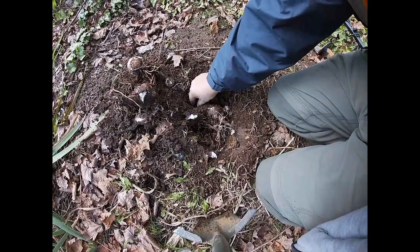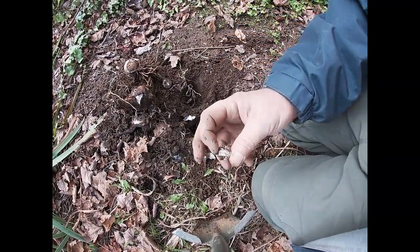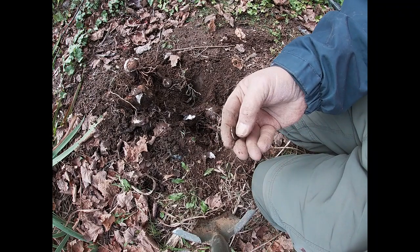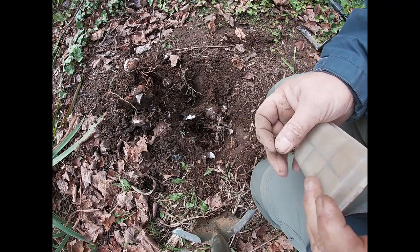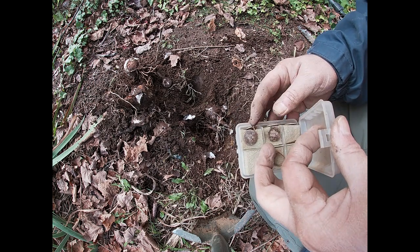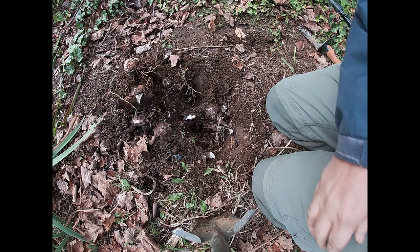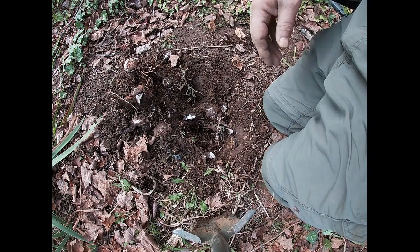Well, I chased that squirrely signal around a little too. And it's another Merc. It's kind of worn down. Probably a pretty old one. I'll clean it up and you'll see it right here. Well, the finds box is getting full now. On to the next.